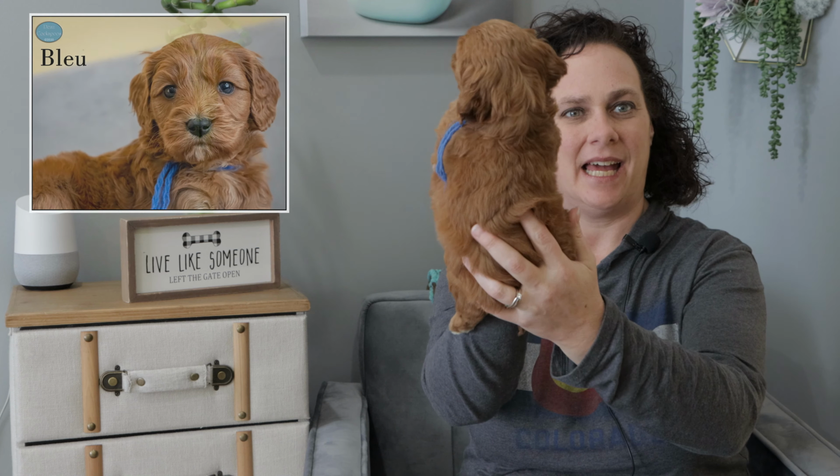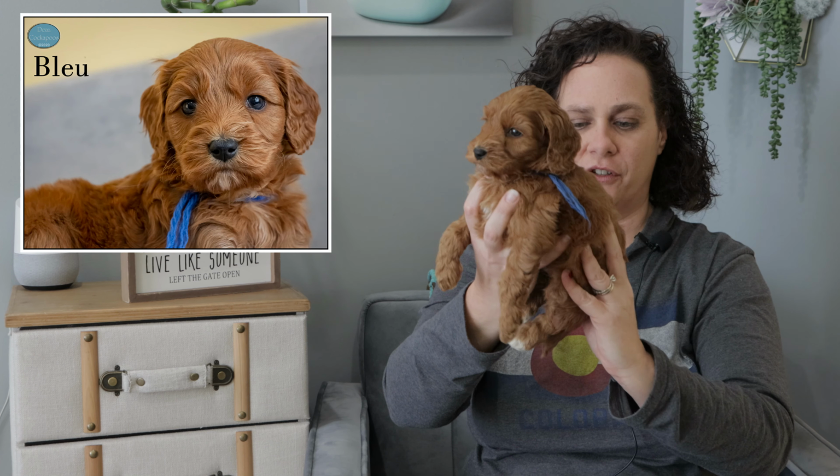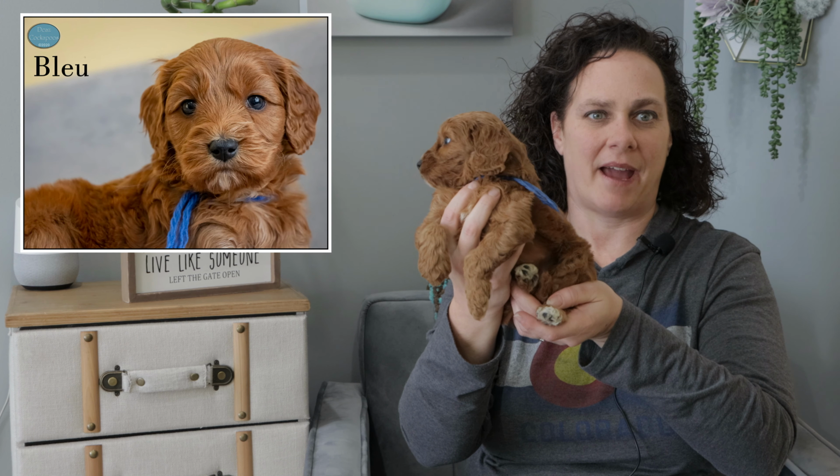Next we have Blue, and Blue is the blue string. He is an absolutely stunning red, very, very dark, beautiful face. You can tell from his picture over here that he is quite the poser. He's a little bit more reserved than the others. He's got a stunning black nose, stunning black eyes. I mean, he's just a beautiful version of a red puppy. And he has two little white feet in the back. Very cute.